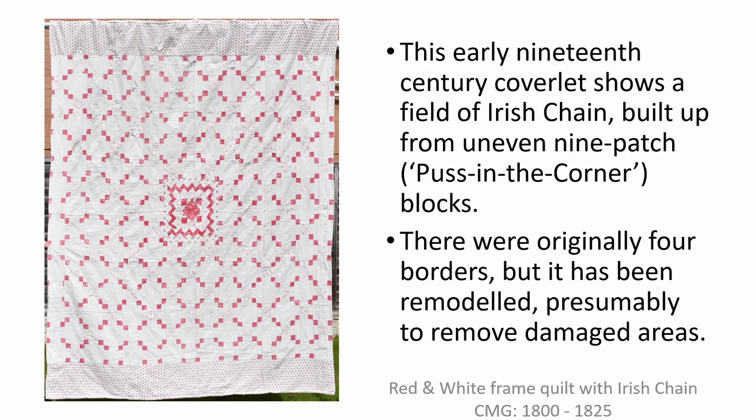This early 19th century coverlet shows a field of Irish chain built up from uneven 9-patch blocks, sometimes known as puss in the corner blocks. This has been remodelled. There were originally 4 borders, but now there are only 2. The remodelling was presumably done to remove damaged areas. The coverlet probably dates from the first quarter of the 19th century, although it came with no provenance.